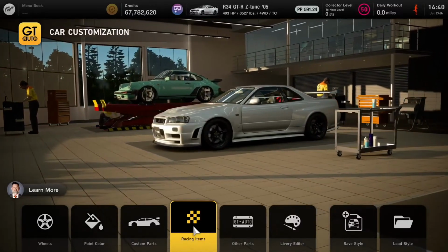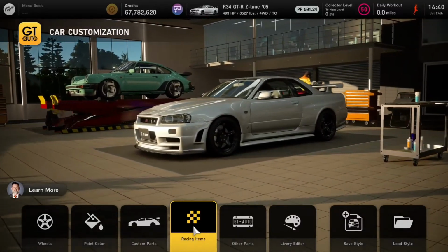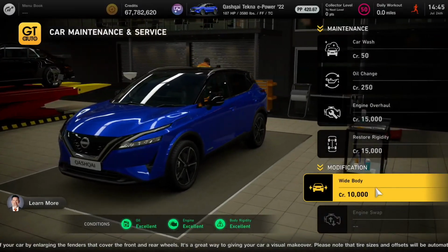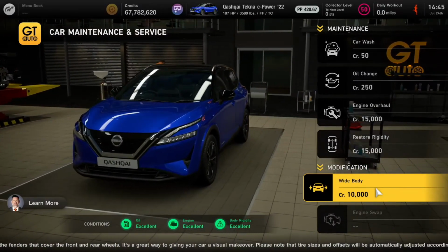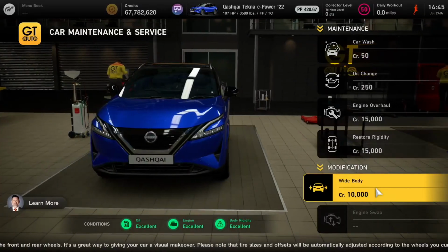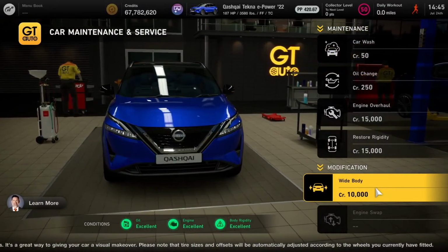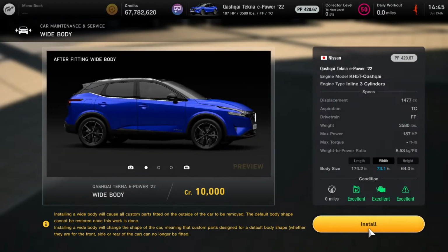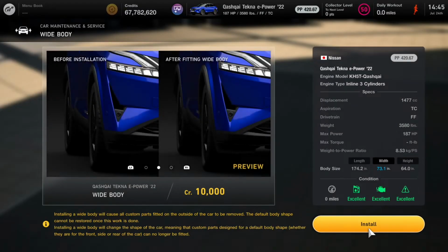Now I'll have to keep moving on to the next car on the list, the hybrid crossover SUV, the Nissan Qashqai. It comes with a wide body to be purchased for 10,000 GT credits, just like various vehicles and specific crossover SUVs. But look closely, as the width has been increased to 73.1 inches with no changes in performance points.